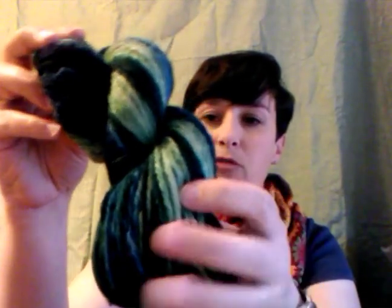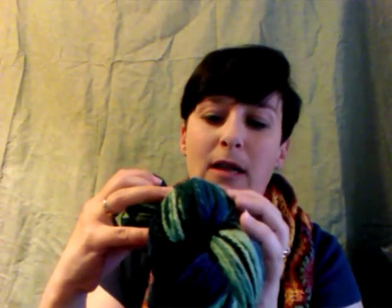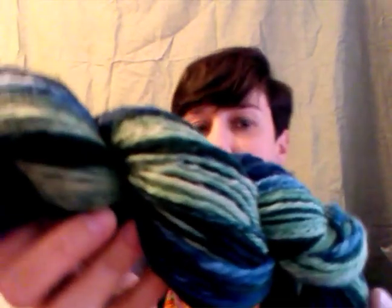So it goes from this grass green, this light grass green, through a dark grass green, or like a hunter green, which, why does it look blue? I've had this thing on Instagram all week trying to get it to be the right colour.